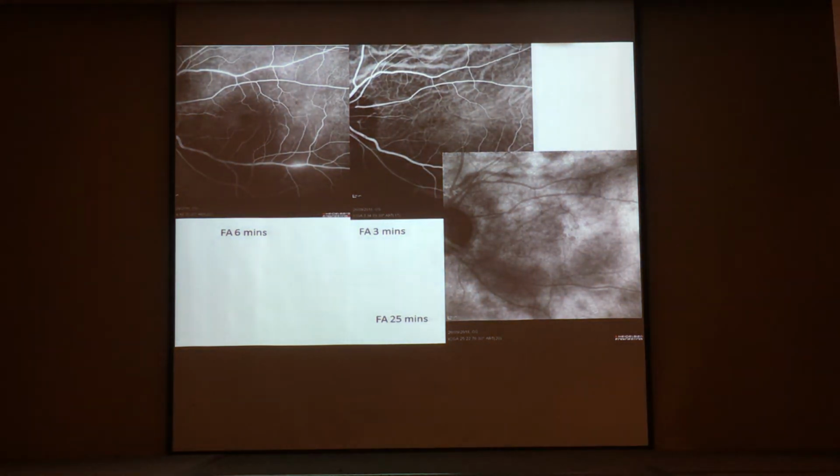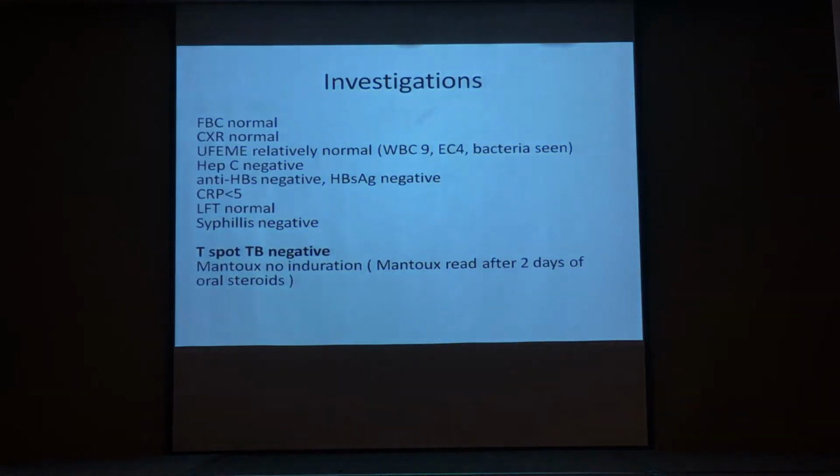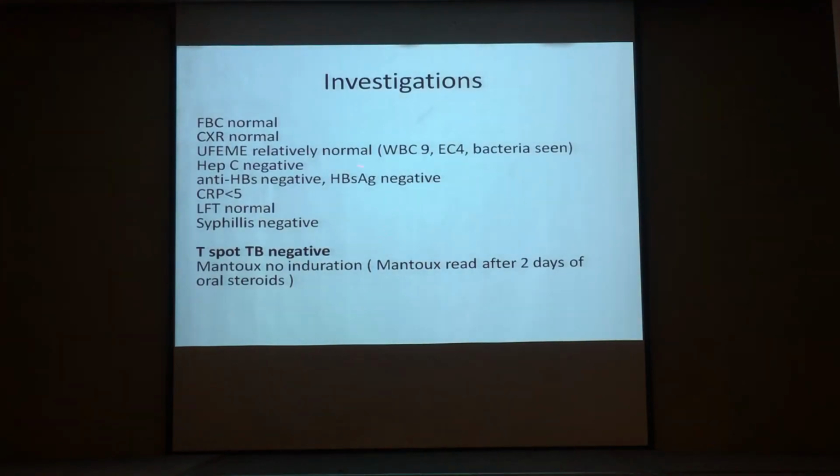So I did an FFA and ICG for this patient, and what I found interesting was that on the FFA itself there were some signs of retinal vasculitis. The ICG in the early phases did not show any evidence of gross stromal choroiditis, as far as I can see, but in the late phase at 25 minutes, there are these large areas of hypocyanescence, which I'm interpreting as choriocapillaris inflammation. I'm not sure whether you agree with me on that. But investigations-wise, FBC was normal, chest X-ray, urine, Hep C, CRP, syphilis negative, T-SPOT TB was negative. Mantoux had no elevation, but this was done after 2 days of oral steroids.